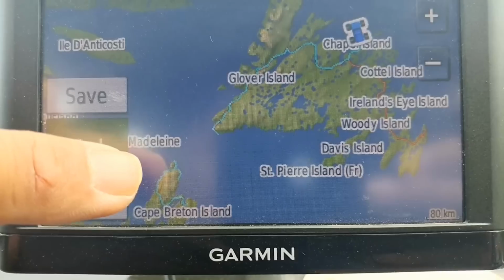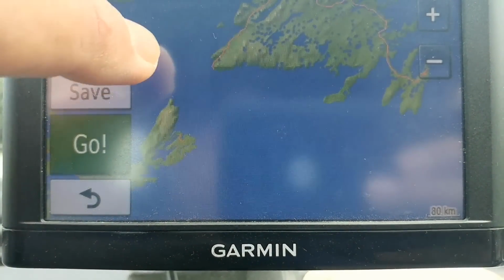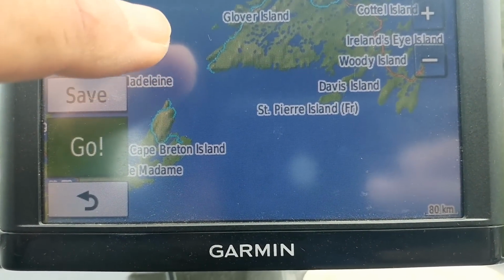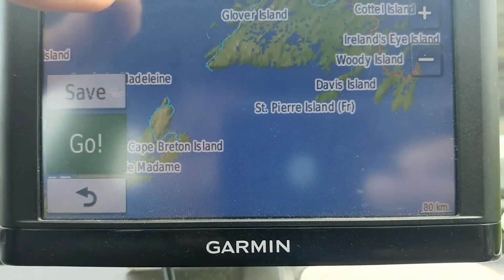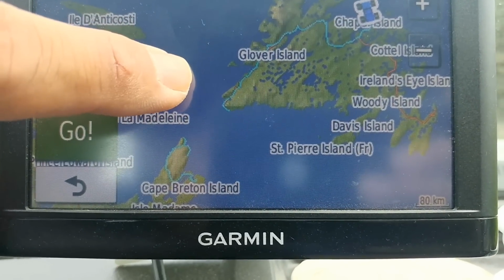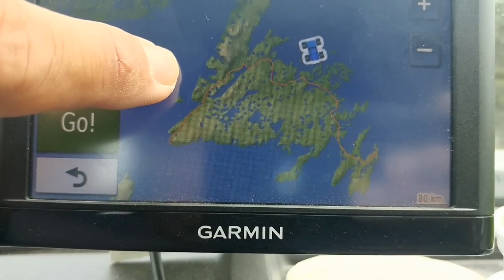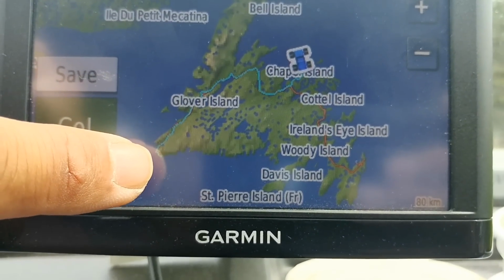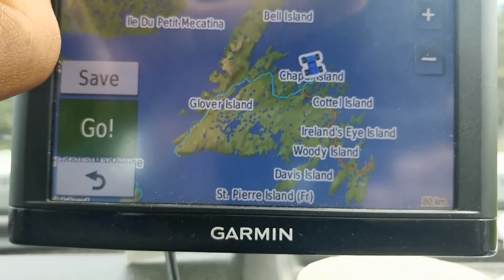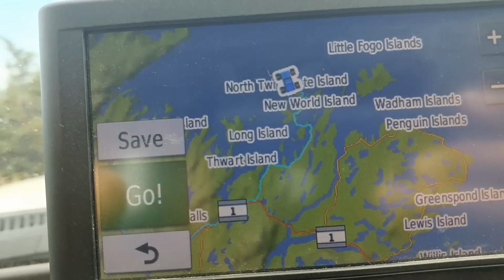So that's the loop we did at Cape Breton Island. And we came down to St. John, no, to, what's that town? Some French name. North Sydney. No. To take the ferry. And the ferry took us across to Port aux Basques. And that's where we got onto Newfoundland. So we kind of drove along this route to get to where we are right now, which is Twillingate.